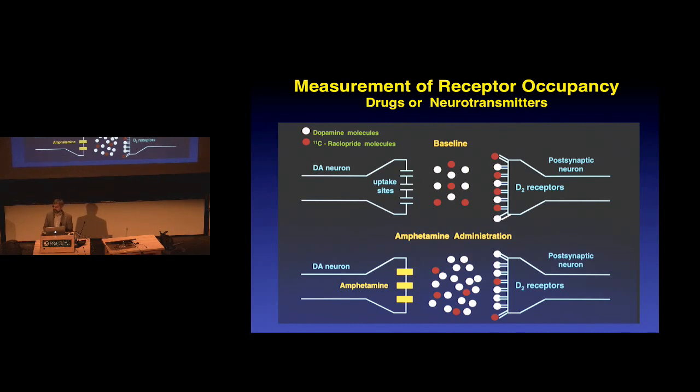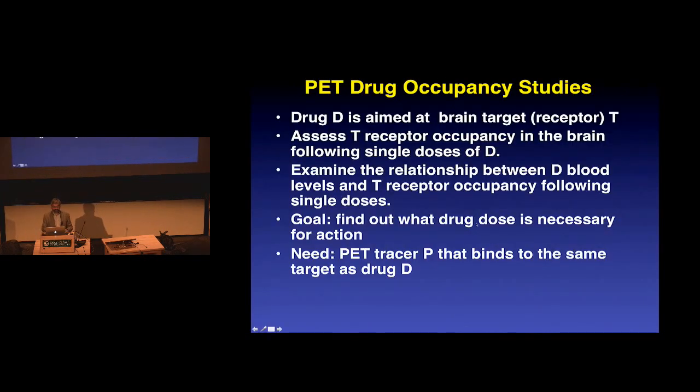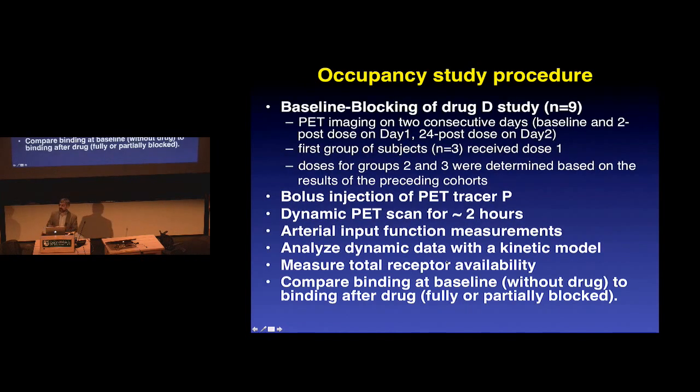And they've gotten excited, at least some of them, about PET. So if they have a particular drug targeted at some receptor, they would like to know at a given dose how much occupancy they are hitting. What do we need? We need a PET tracer that hits the same target. And then we do a design that looks like this.